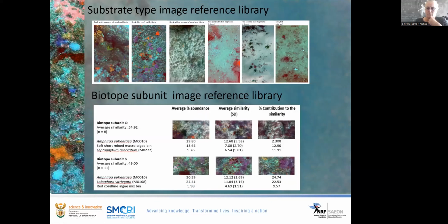Now, the collected images also allow for the construction of substrate and biotope subunit libraries. This allows for image-based identification of the substrate and a robust visual comparison and identification of characteristic communities.